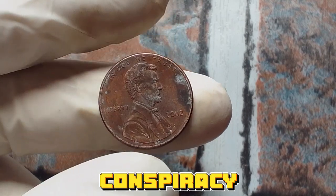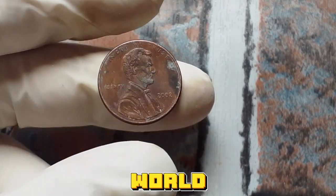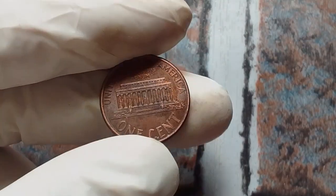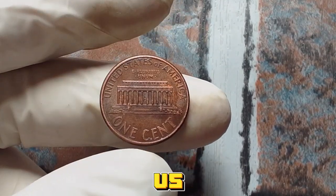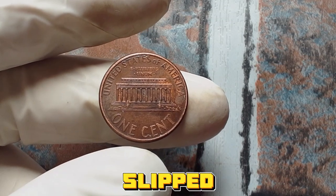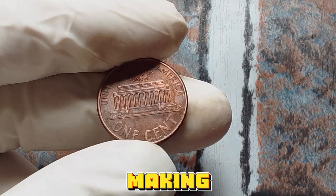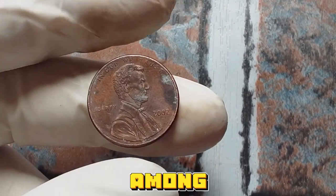Furthermore, some conspiracy theories, yes, even the coin world has them, suggest that these coins were never meant to enter public circulation. Instead, they may have been part of a secret U.S. Mint test batch that accidentally slipped out into the wild. These stories only add to the coin's mythos, making each specimen a legendary prize among elite collectors.